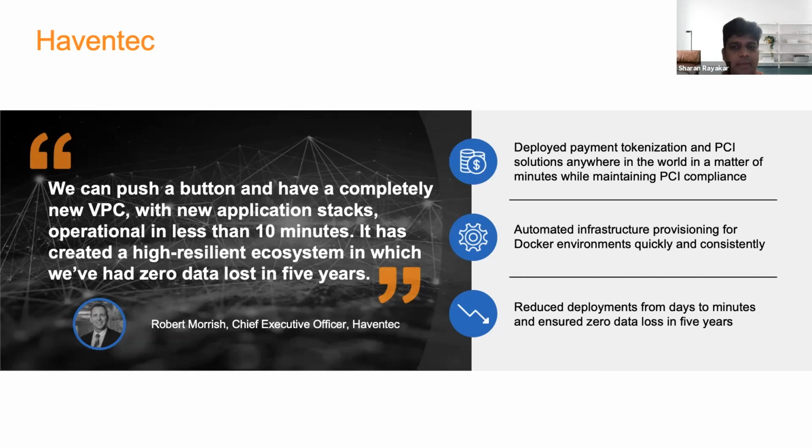And they also ensured zero data loss over a period of 5 years. All of this really helped them concentrate on a rapid growth mission, as well as the scale of customers that they were targeting over these years. So that was pretty much Haventech.